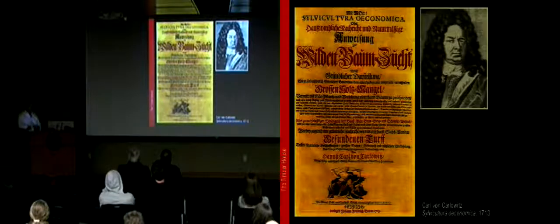and the term was eventually translated into other languages, the term Nachhaltigkeit, resulting in the 19th century English term sustained yield forestry, which would then serve as a source for the modern word sustainability.